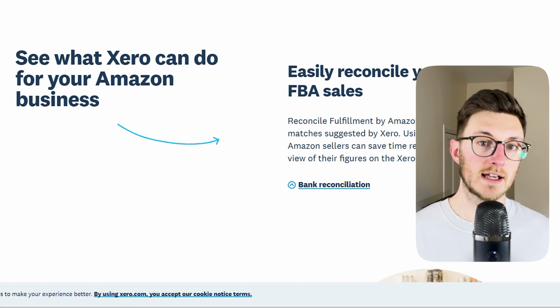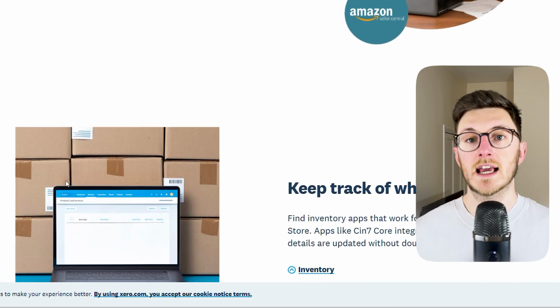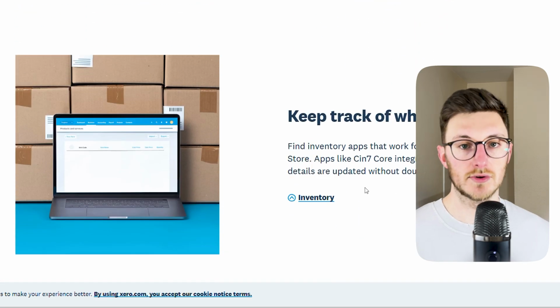So when it comes to choosing the right software, here's what you need to look for. First is the ability to integrate with Seller Central. The software you choose should either be able to link directly with Seller Central or at least connect to apps that then can connect to Seller Central. So this means you can directly connect your sales, your fees, etc., all in one place. Manual entries are just a recipe for errors.